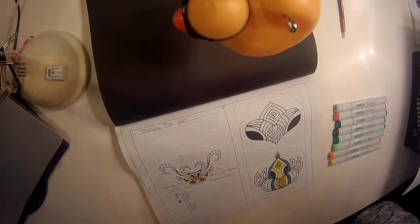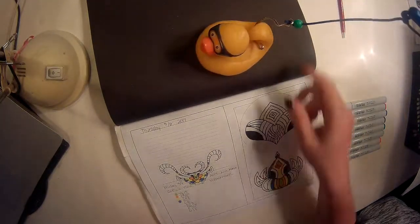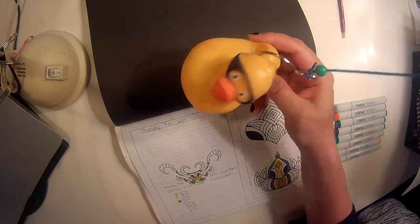Oh yeah, that's one of the ducks. This is the cool duck. He's a cool duck.